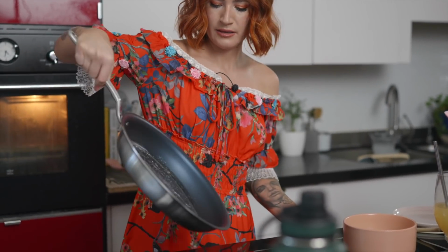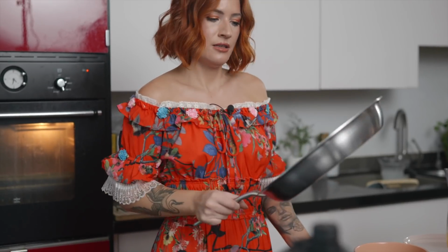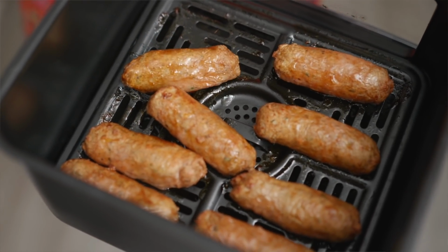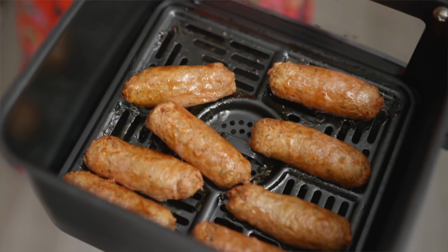All right, once again, I'm heating up a little bit of butter in my Made In non-stick pan. This can get very messy. So again, it's the best pan for the job. Now, one at a time, I'm gonna take my cooked sausages, cooked in the oven, pan, air fryer, don't care how you do it.